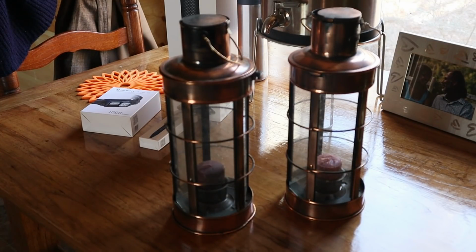And when we get the fireplace finished and we get the new mantle up and everything, these two go on each end of the mantle, and that way they're always there. If we need them, they will be one way for us to have lighting at night.